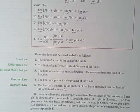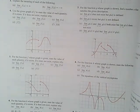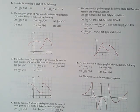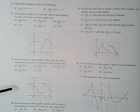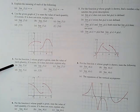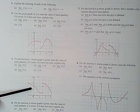Okay, so let's see number 5. I actually need the book for number 5 because I have to point to something. I don't want to point with my pen because I don't want to get it on the page. All right. So it says, for the function f whose graph is given, state the value of each quantity if it exists. If it doesn't exist, explain why. Anyway, we're just supposed to give some vague indication of what's going on. It says the limit as x approaches 1 of f of x. So here there's x equals 1. And when x is near to 1, not necessarily equal to 1, then the output, the red curve, is near to 2.